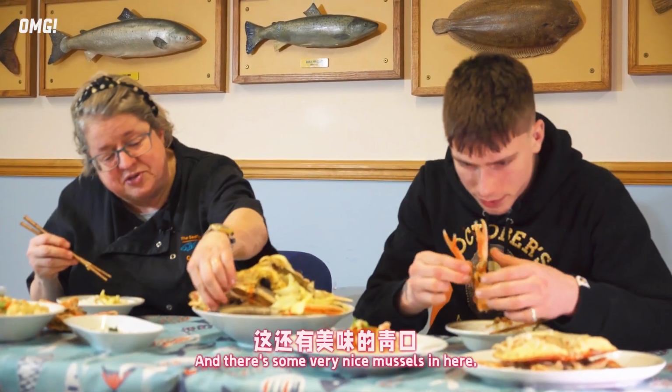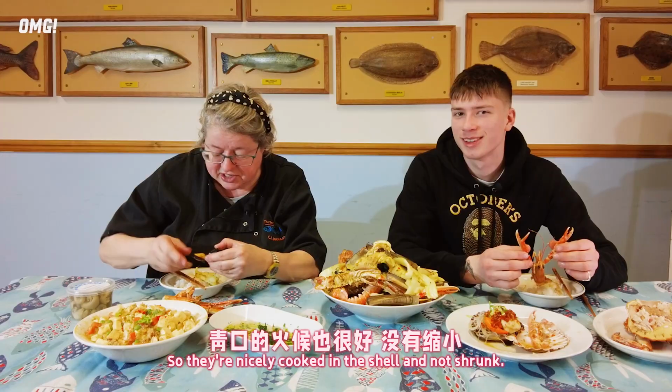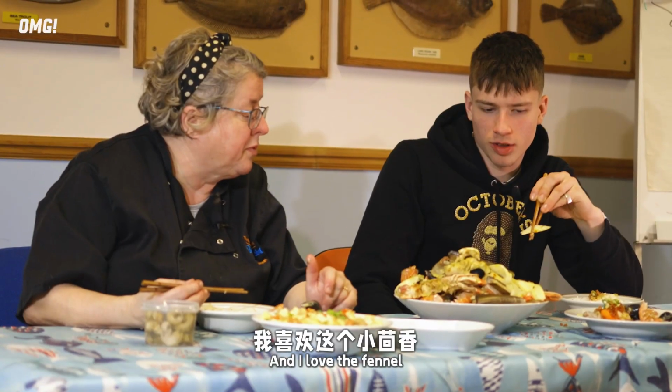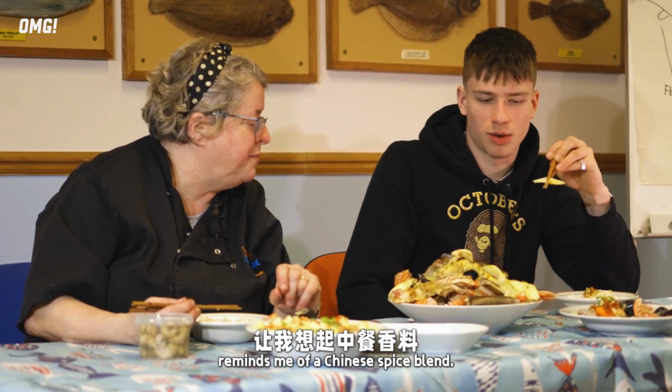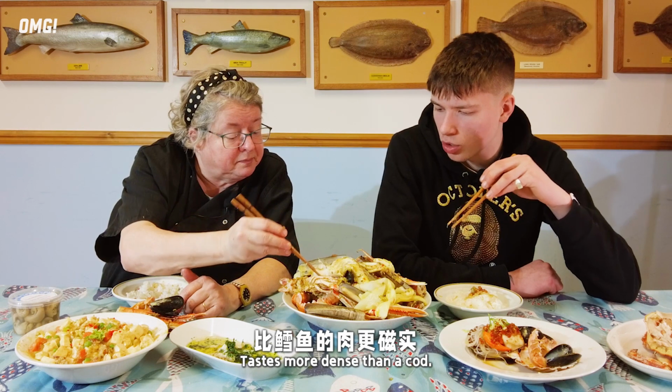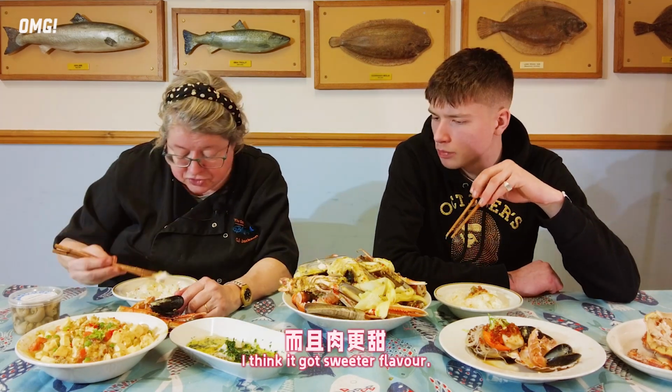And there's some very nice mussels in here. So they're nicely cooked in the shell and not shrunk. Oh wow. The squid melts like butter, and I love the fennel. It reminds me of a Chinese spice blend. And there's a little bit of paper at the top. It's more dense than a cod. Yeah, I think it's got a sweeter flavour.